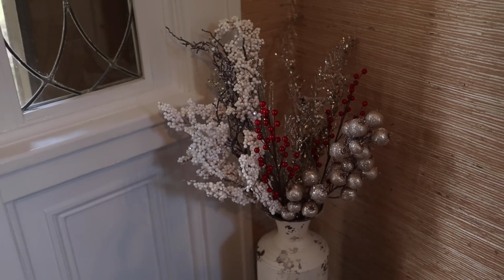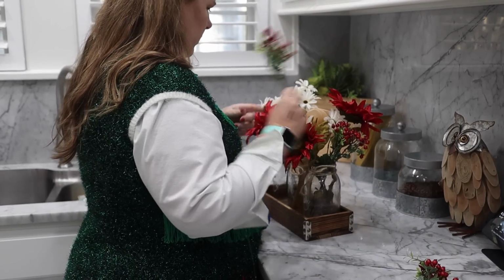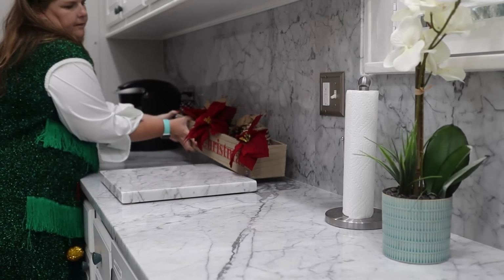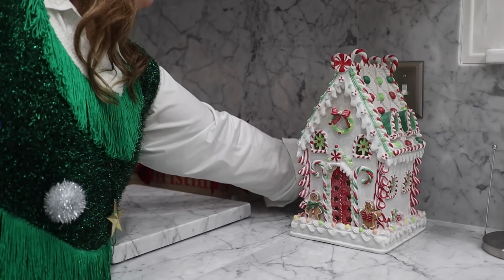We are gonna go ahead and skip over the dining room because I just don't have everything I need for that space yet. But we are moving into the kitchen. We're trying to do elegant but still playful, traditional Christmas, the red, the green, the white. I love those colors. So you will see that flowing through into the family room.